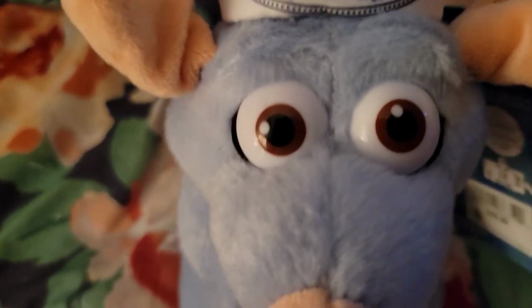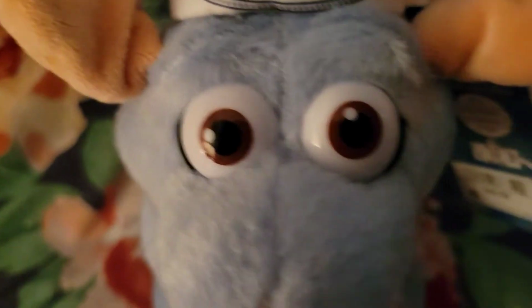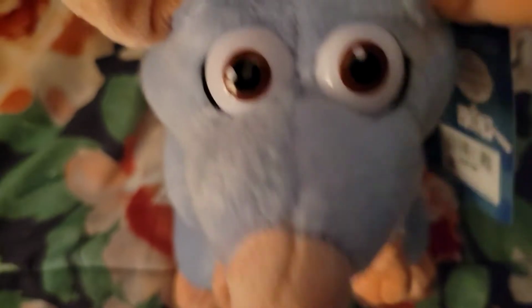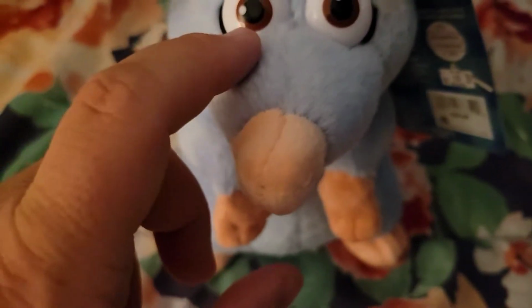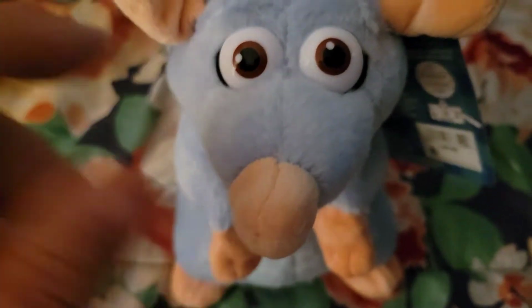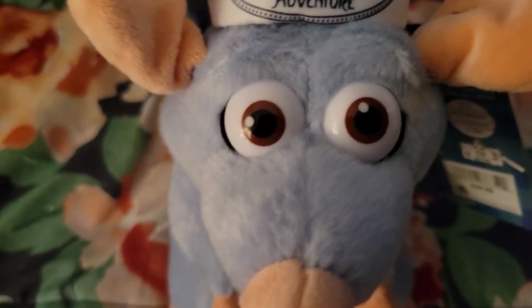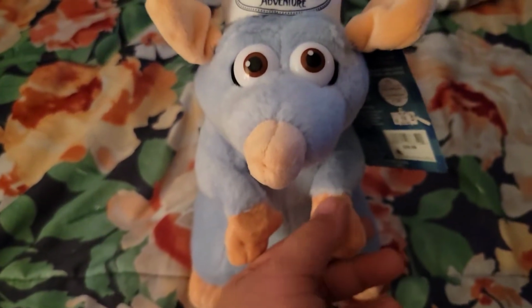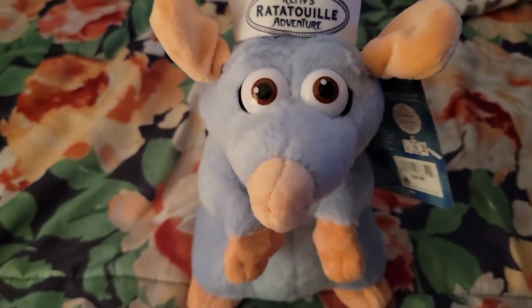Also, what's going on with the eyes here? I saw that, and it was like on all of them too. He's cross-eyed a little bit. I think they had Sully eyes. The Monsters Inc. plushes where Sully's eyes were like that too. But so yeah, that's what he said.